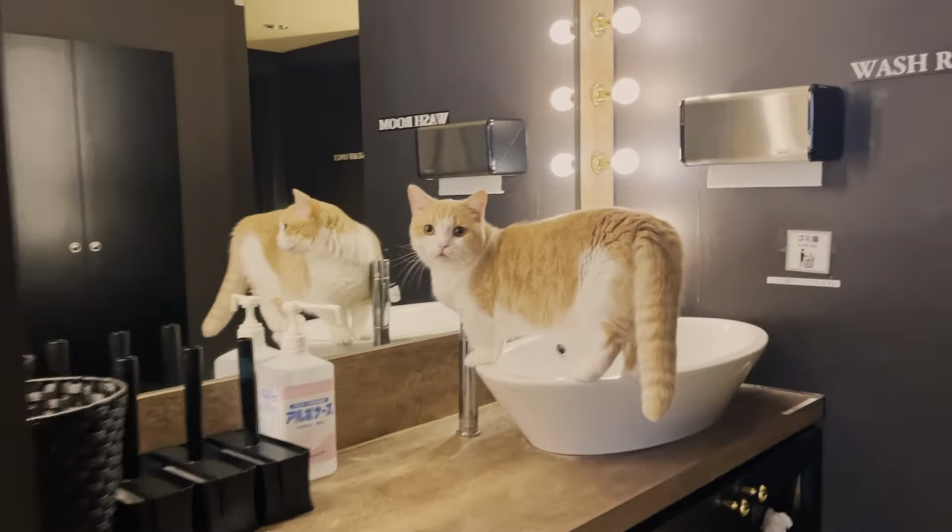You'll be able to see the rules for the establishment. Depending on the place you go, the rules might be a little different, but essentially the main rules are: don't pick up the cats, don't chase the cats, and don't give them any human food. You can, of course, pet the cats and touch them, but you can't pick them up. Those are the rules. これはルールだよ.